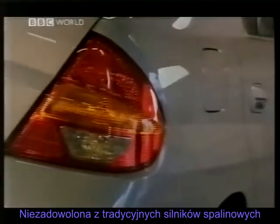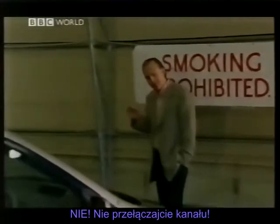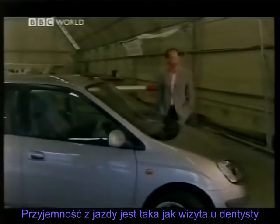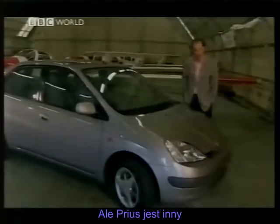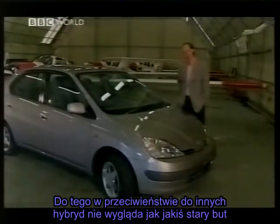Not content with ordinary internal combustion, this Japanese spec Prius is the world's first production car that uses both petrol and electricity. No, don't turn over. I'm with you. The very mention of electric or zero-emission cars makes me want to go and have a little lie down. They're as much fun as being force-fed with warm marshmallows, but this is different. It'll do 90 miles an hour, 80 to the gallon, and kicks out the exhaust emissions of a buttercup. Plus, unlike most other visions of the future, it doesn't look like an old shoe.